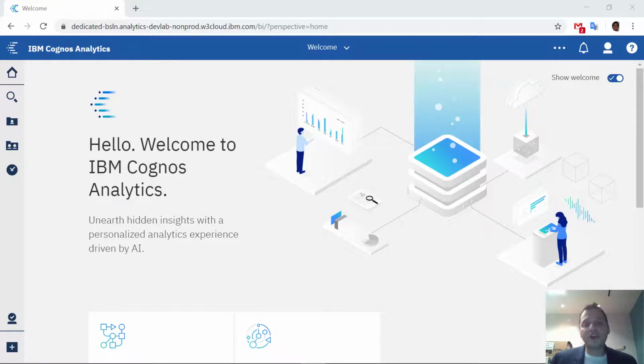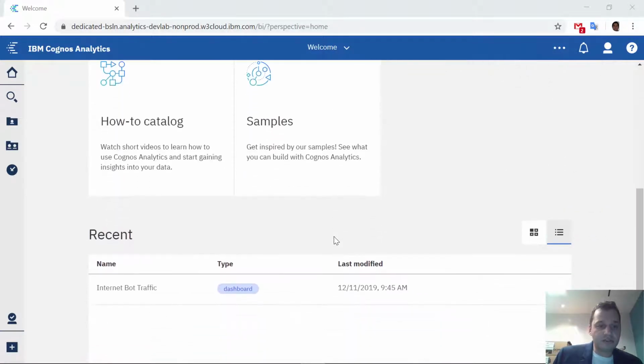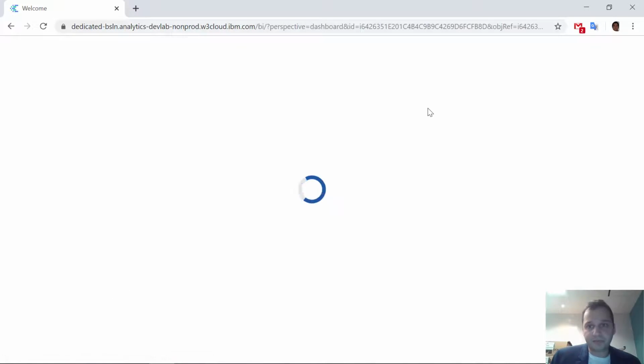So here what I'll show you is the result of this proof of concept. In short, it's an interactive dashboard operating on 2 billion rows of data. So let's go ahead and check it out. I'll just scroll down in my Cognos environment and open up the dashboard.